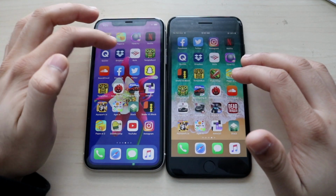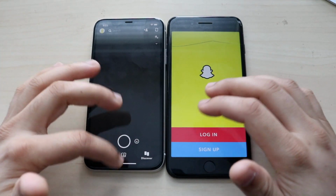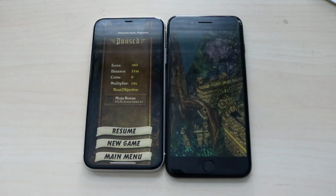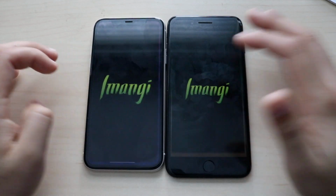Let's do Snapchat, 3, 2, 1. Now I think I'm loaded into my Snapchat here, yeah, so there's going to be a little bit of difference right there. Let's do the original Temple Run, 3, 2, 1. And you can see we're in a game here, so I will go ahead and restart just so we can kind of get through it.